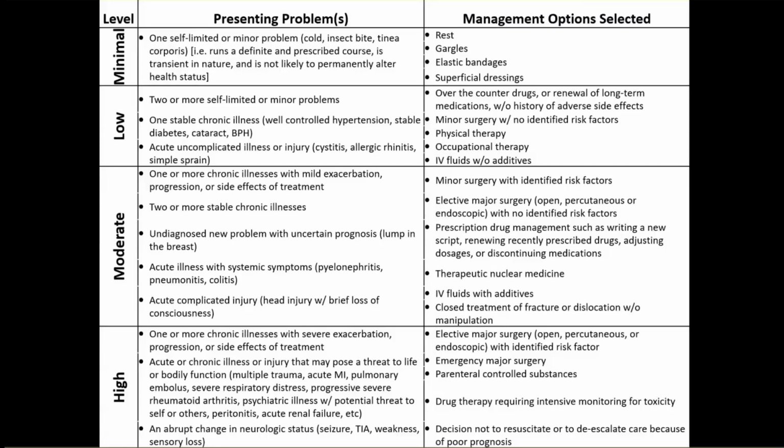Moderate risk would be 2 or more stable chronic illnesses. This might be typical for patients that have this non-face-to-face E&M service to follow up for their medication refills, if they have diabetes and heart disease and things of that nature. Or if they have 1 chronic illness that's worsening, they have some side effects of treatment. Or if they have an undiagnosed new problem with uncertain prognosis, meaning there's going to be orders given for workup to begin. Those are all in the moderate risk, as well as acute illnesses with systemic symptoms, pneumonia, acute complicated injuries. All of the moderate risk would support 99214.